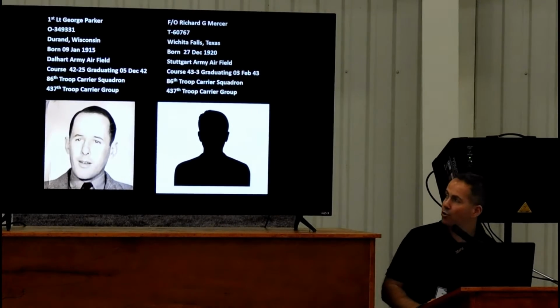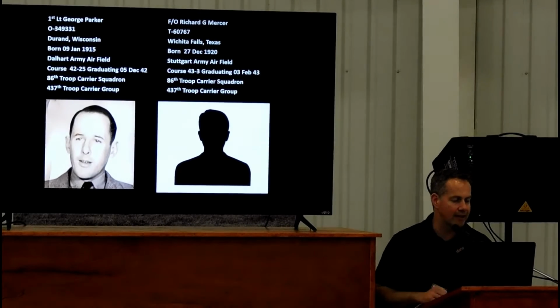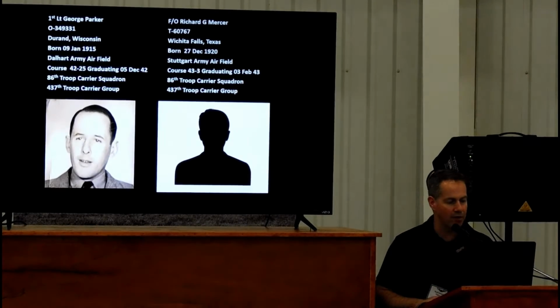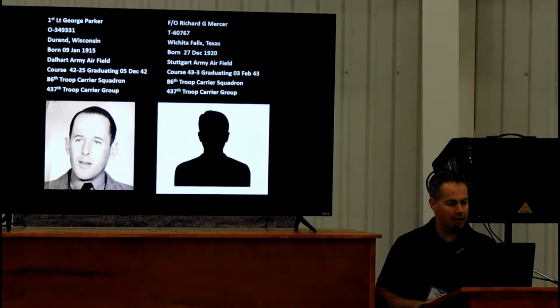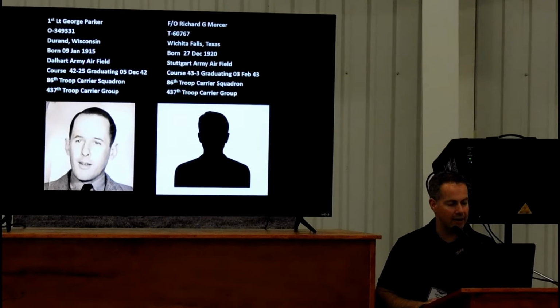So the 2 pilots: George Parker, First Lieutenant. He was born in Durand, Wisconsin, on the 9th of January 1915. He completed his glider training at Dalhart Army Airfield, course 4225, graduating on the 5th of December 42, and afterwards was assigned to the 86th Troop Carrier Squadron, 437th Troop Carrier Group. And that's a photograph of him there.